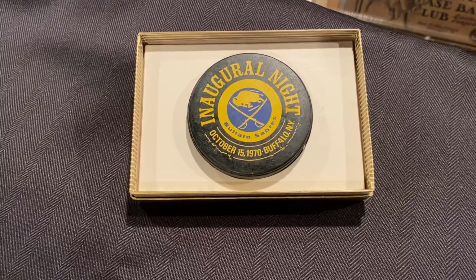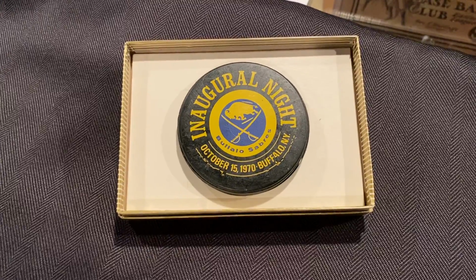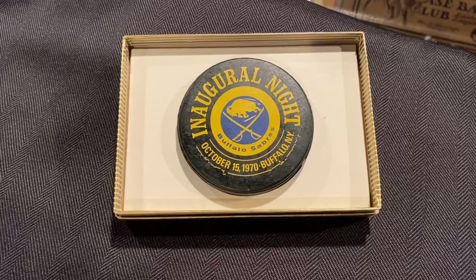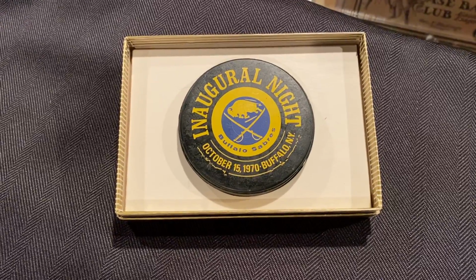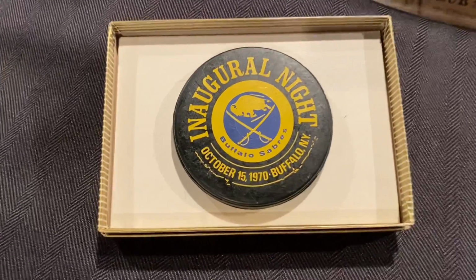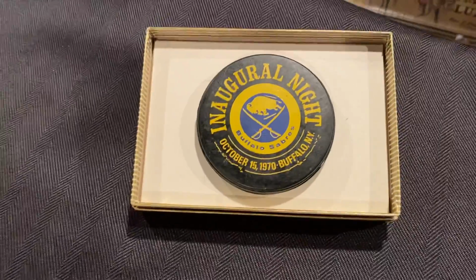I would say other than the game jerseys, the actual players' game jerseys, these three items that we're going to talk about are the hardest to find and probably the rarest. At least two of them are. And we start off right here with this puck.